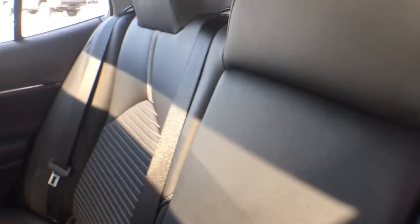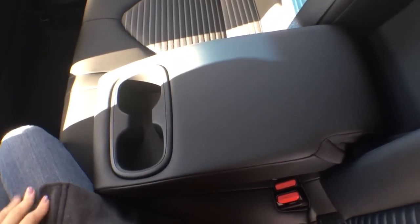Now if you only have 2 or 1 person back here, you can flip this center seat down, which does give you access to 2 cup holders as well as an armrest. Well, there you have it, the rear seat of the Camry SE upgrade.